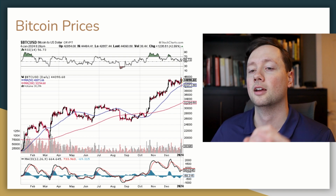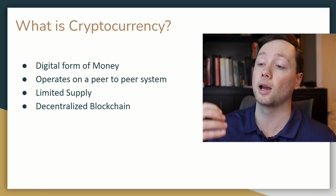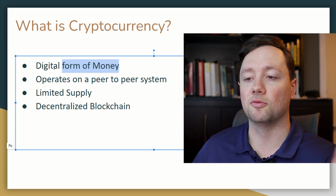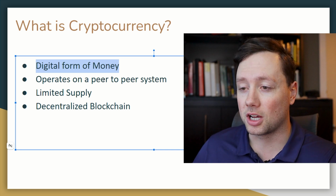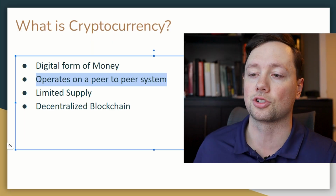But before we do that, I just want to give you a full round understanding of what you are getting into and what cryptocurrency actually is. Cryptocurrency is a digital form of money. Bitcoin is just one form of cryptocurrency. Cryptocurrency in general operates on a peer-to-peer system, which means if I send you Bitcoin, it is literally going from me to you. It is not going through an intermediary like a bank or Western Union or some other platform. It is literally going from me to you. And that is one of the things that makes it unique and different compared to our traditional money system.